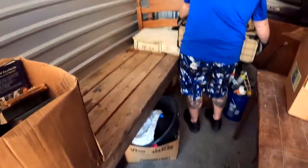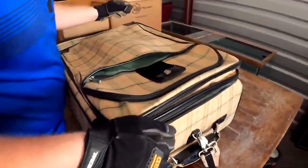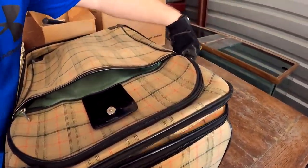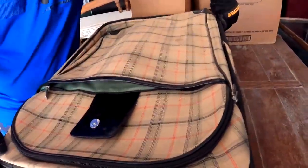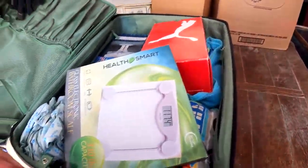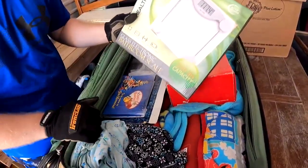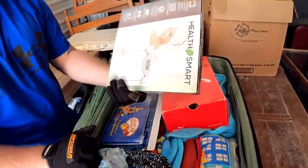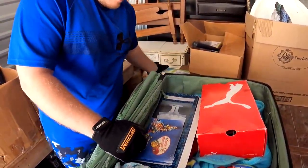Then the suitcase had a little weight to it, so I put it off to the side. There we go. Right. Nothing there. Oh, yeah, here we go. Brand new scale, Health Smart. Might be worth something.